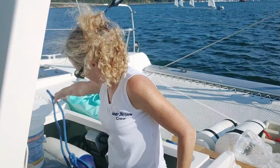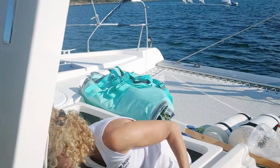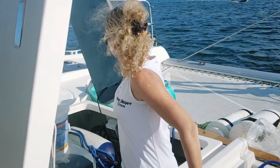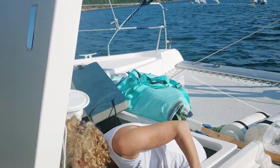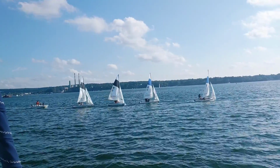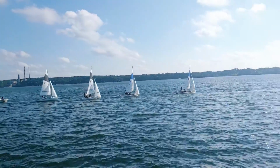We're rearranging the anchor locker because they laid out all 300 feet of chain when they put the new bridle on. No, when they fixed the windlass. So now we gotta try to put it back together. And look what's coming. Are we in the way? I don't think so.